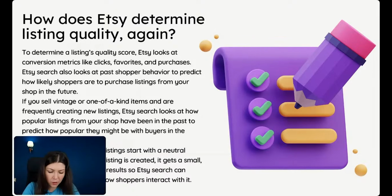Listing quality is very important as it can influence where a listing will show up in search results. To determine a listing's quality score, Etsy looks at conversion metrics like clicks, favorites, purchases. Etsy search also looks at the past shoppers' behavior to predict how likely shoppers are to purchase listings from your shop in future. But what if you sell vintage or one-of-a-kind items, unique items, and you're frequently creating new listings? Well, there is nothing to worry about, as Etsy search looks at how popular the listings from your shop have been in the past to predict how popular they might be in future, how the buyers can be interested in them in future.